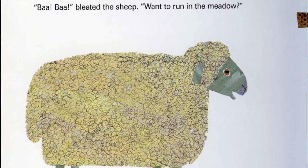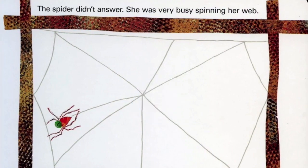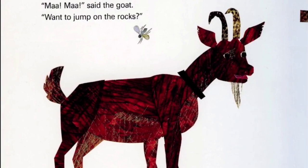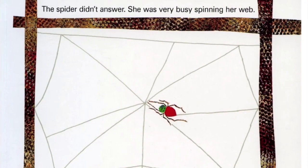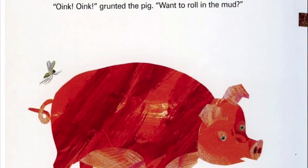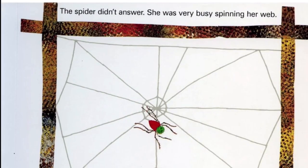Baa! Baa! Bleated the sheep. Want to run in the meadow? The spider didn't answer. She was very busy spinning her web. Meh, meh, said the goat. Want to jump on rocks? The spider didn't answer. She was very busy spinning her web.